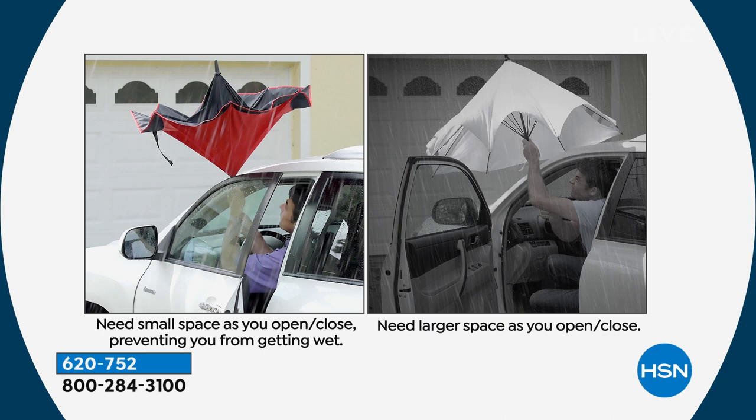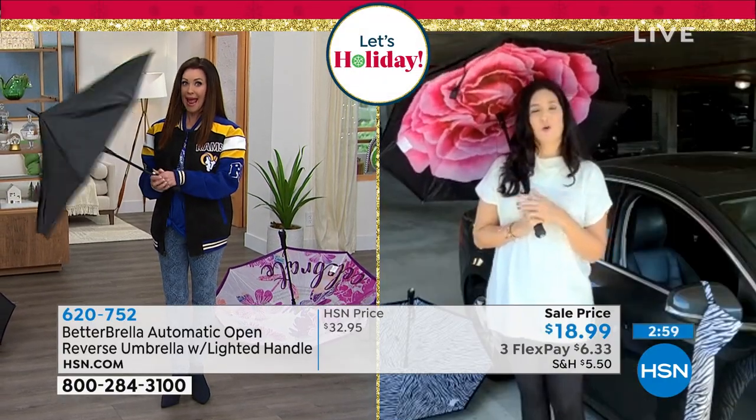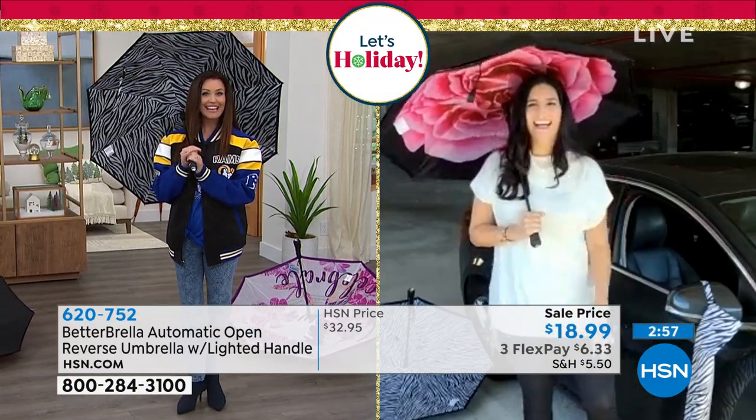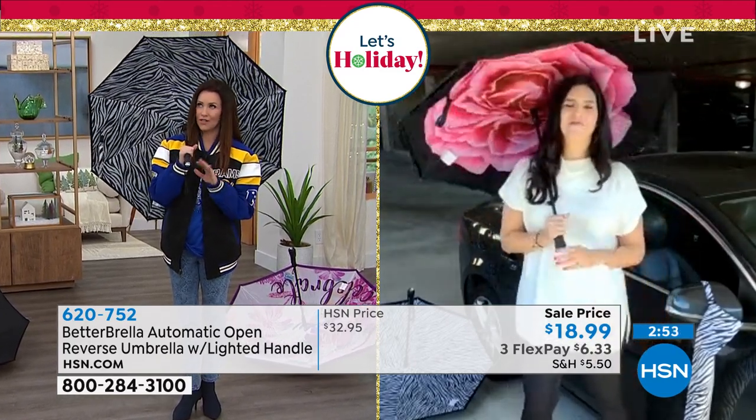Thanks to the durability that's inside this cage, you're never going to see it, but it upholds up to 38 mile per hour winds. So even in some of the toughest conditions, you know this umbrella is going to A, stay together, and B, keep you dry. And the other way around, really. A, keep you dry, right? It does, right? And it looks fantastic. And it's under $19 for the first time ever.